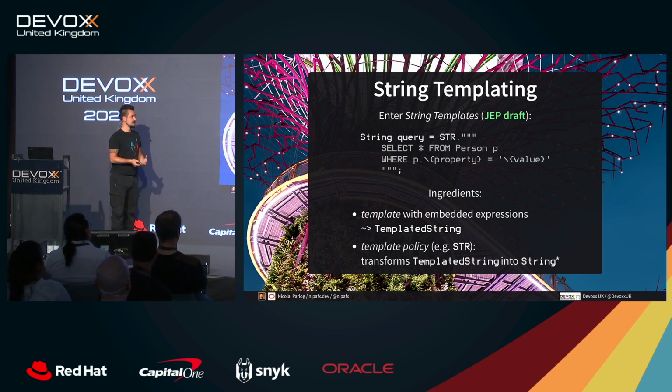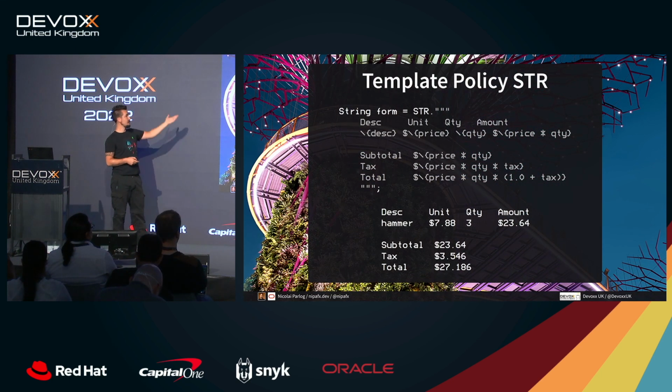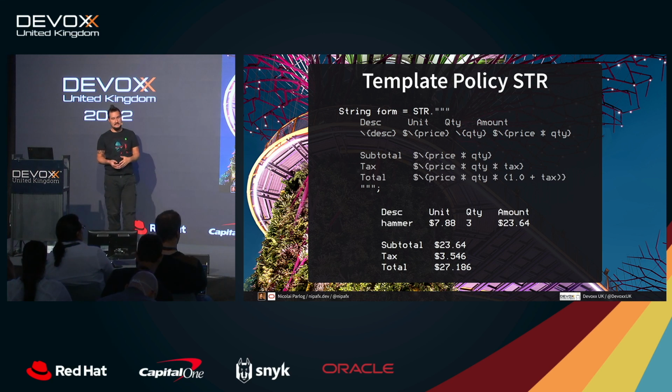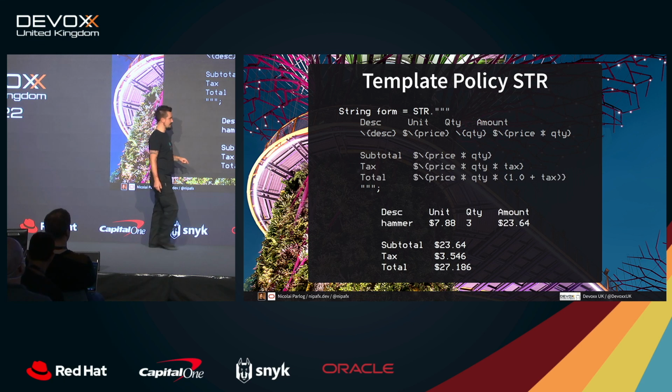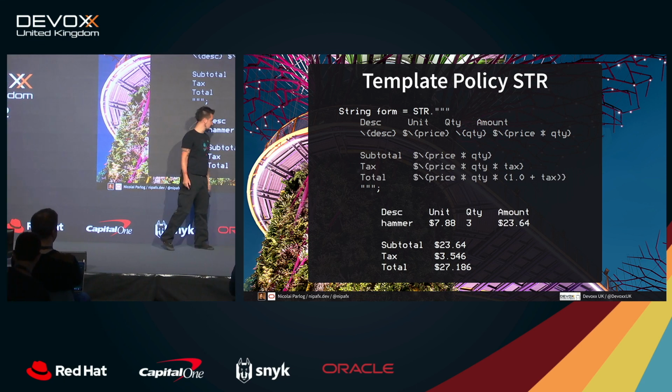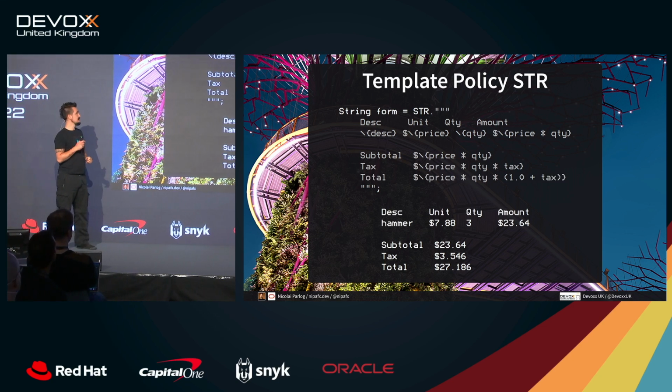So the proposal is to have 2 steps and not just 1 step. The first step is to have this templated string, write that out in the language, and then have some policy that transforms that into an actual string. So for example, we could do this, right? We have a description here, a price, a quantity. Those are all variables that we have lying around somewhere. And the idea is to put all those together into the string to give you something like a receipt. And that would work. This str policy really just concatenates strings. It does nothing fancy. And you end up with stuff like this, which is not how we usually write down text or monetary amounts with 3 decimal positions.